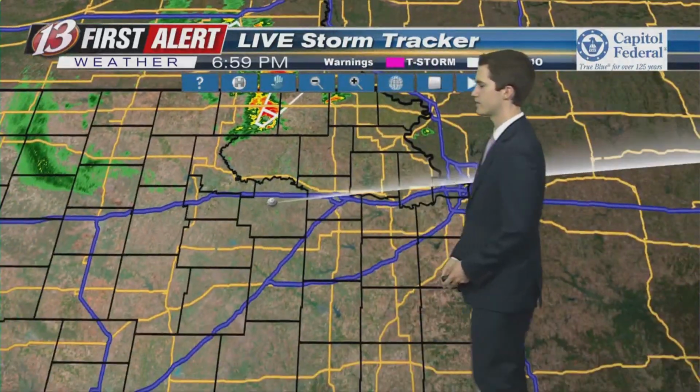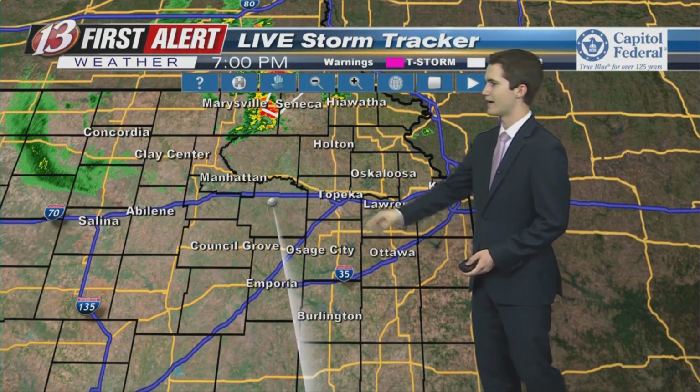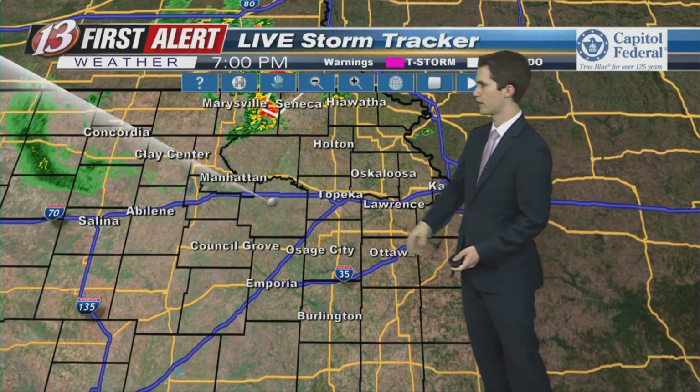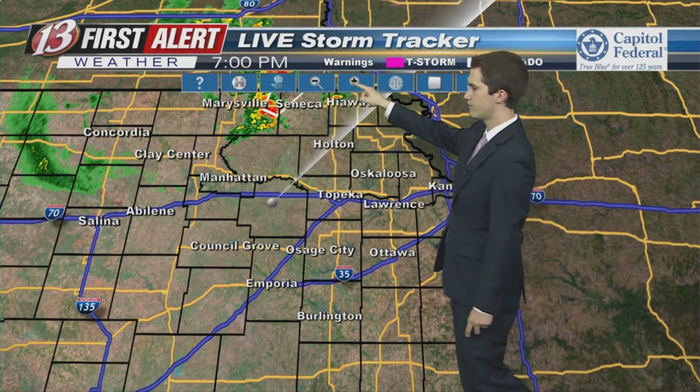Let's go back here to the area-wide view as we're approaching the top of the 7 o'clock hour. Again, those are the strongest storms we have in northeast Kansas. Again, that southernmost tornado warning just expired at 7 o'clock, but this easternmost tornado warning does continue until 7:30. And then it looks like we do have another storm.